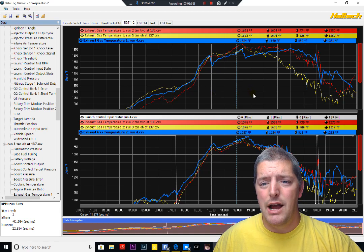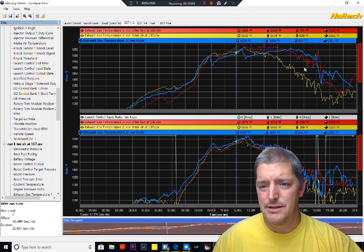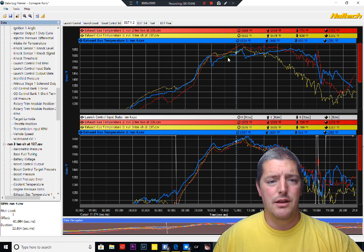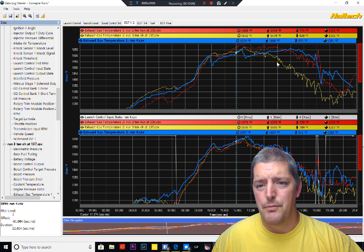And prior to this run, the last time at the track, we were only seeing about 130 mile an hour trap speeds, and the EGT was dropping off hardcore, starting from the middle of second gear. Now it looks like by leaning out the air-fuel ratio, we're getting into third gear before we start seeing the same thing where the EGTs are dropping.